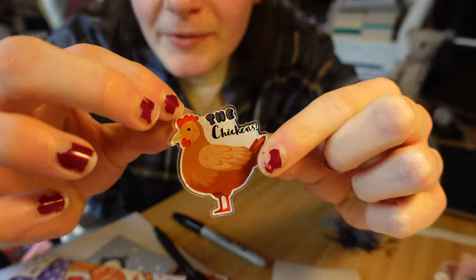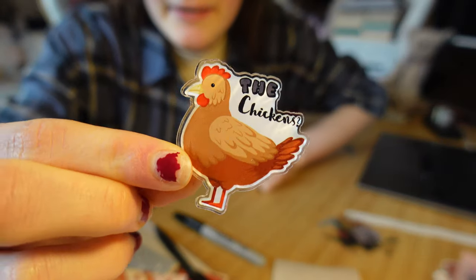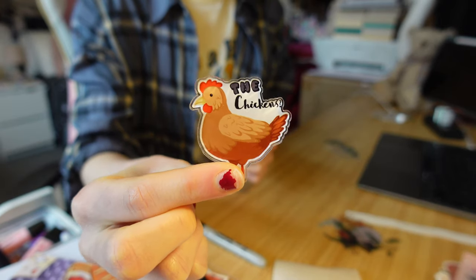That package is going to America, which is so cool to me. It's my second package going overseas. Someone's ordered one of my chicken's pins, which I absolutely love. They're the only acrylic pins that I stock. I love them so much. A little thing from all my ticky friends.